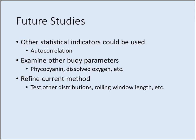So going forward, there are lots of other things we could do. For our study here, we only looked at standard deviation, but there are other statistical indicators that you could use to detect these early warnings associated with these algal blooms. One is autocorrelation. Then there are a lot of other parameters that these buoys measure, specifically phycocyanin, which is a pigment associated with blue-green algae, cyanobacteria, and that could give us better results. We could also look at dissolved oxygen as well.